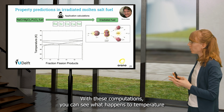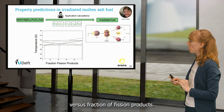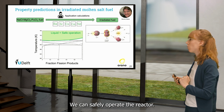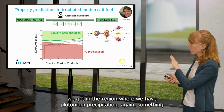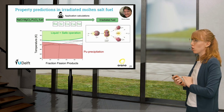With these computations, you can see what happens to temperature versus fraction of fission products. If we remain in the green region, we are liquid, we can safely operate the reactor. But if the temperature would drop down and we get in the red region, we get in a region where we have plutonium precipitation. Again, something we want to avoid.